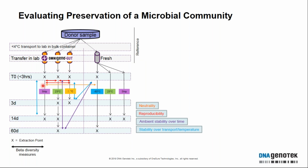In addition to that, I won't go through all of these, but really we are testing out different shipping conditions, different ambient temperature holds, even elevated temperature holds in our device. So that's on the left-hand side here, as well as replications of collection and extraction. And we're comparing that not only to the fresh sample, but also to the gold standard, which is really -80 freezing of that fresh sample, holding it for, in this case, 60 days, and then having an extraction from it. And then we would compare our stability over time compared to that -80 frozen sample.